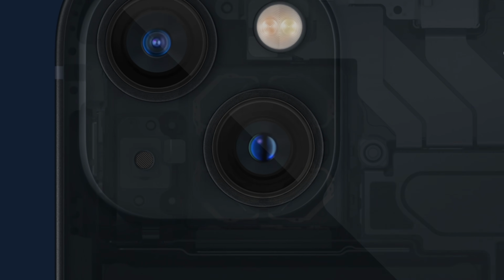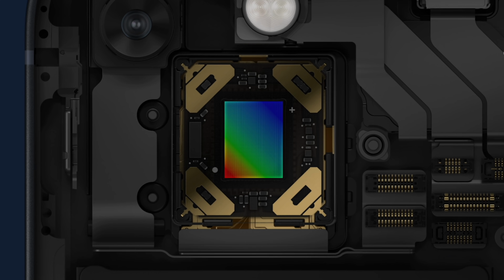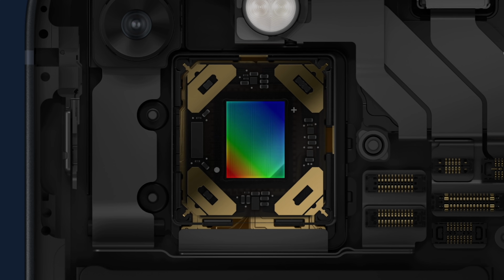Now, one thing that I found was dope and did not see coming was that last year they gave the 12 Pro Max the sensor shift technology. And I was excited to see that actually come down to the lower models, the 13 and the 13 mini. So they will be getting sensor shift technology. That's basically about stabilization and everything like that, so you'll be able to take clearer pictures when it's a little lower light.